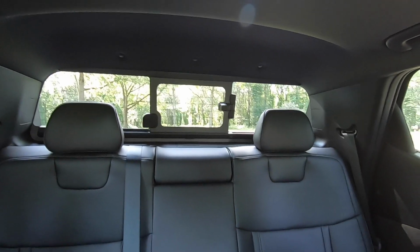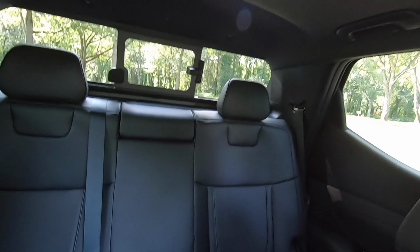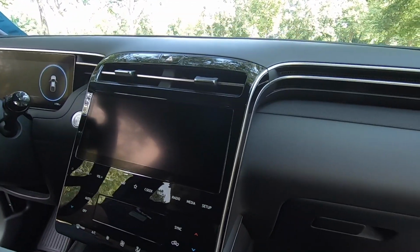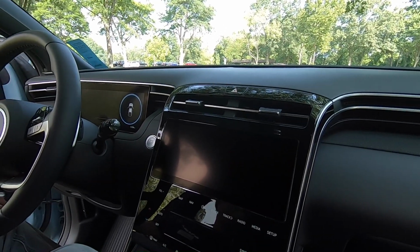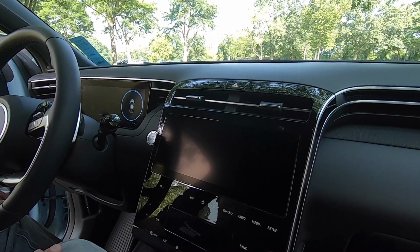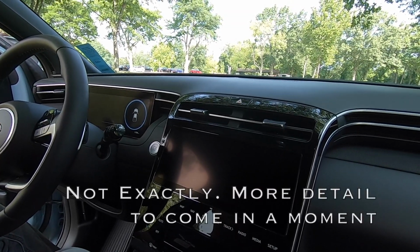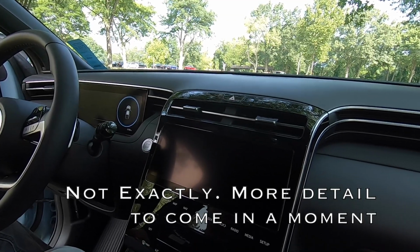In back, it's a little bit more cramped because you don't have that cargo area for flexibility, but you have a truck bed instead. And one thing that surprised me, because I know Hyundai was really emphasizing that this isn't a traditional pickup truck, is that towing capacity is actually the same as a Honda Ridgeline. The Honda Ridgeline is 5,000 pounds. This is 5,000 pounds.